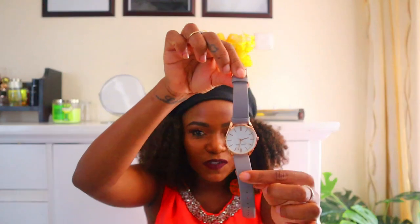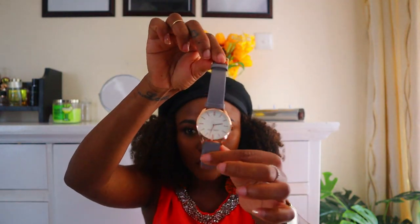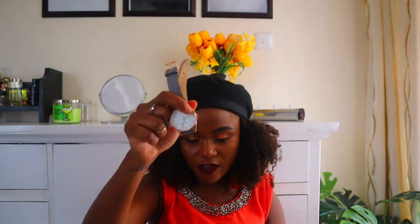I was gifted by, as I said, two of my friends. Thanks Flo, thanks Aida. I really, really love this watch to the extent that I just wear it for special occasions. That's how much I really love this watch, and it's just simple yet so elegant. This one is definitely a fave.